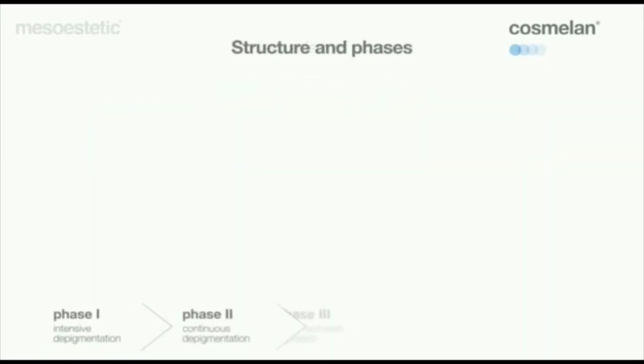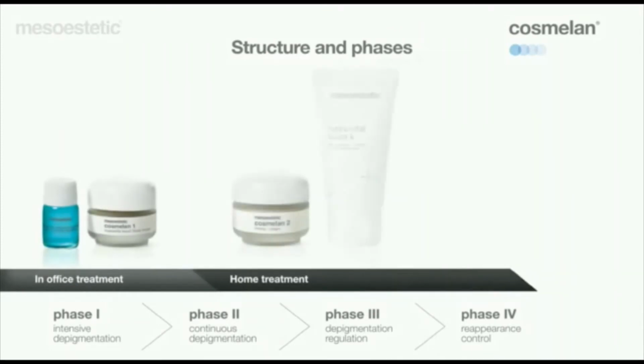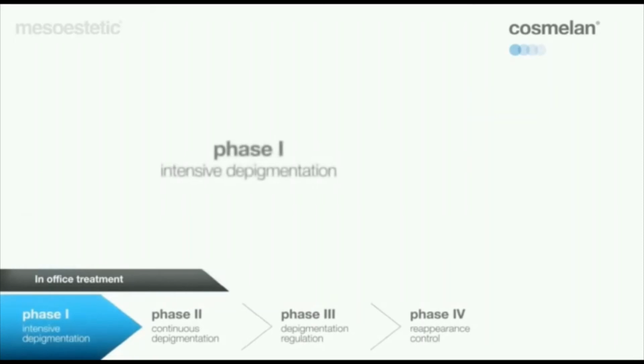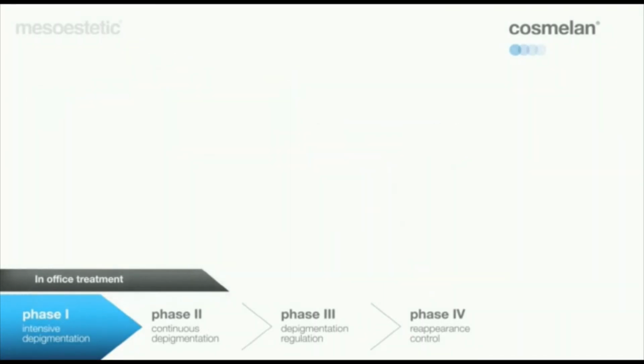The Cosmelan method comprises an in-clinic phase and 3 phases at home, all of which are key for fully and effectively eradicating the pigmentation problem. Following personalized diagnosis, phase 1 of the method, the consultation phase, can commence. This is the intensive depigmentation phase. The products needed for the consultation session are contained in the Cosmelan pack.